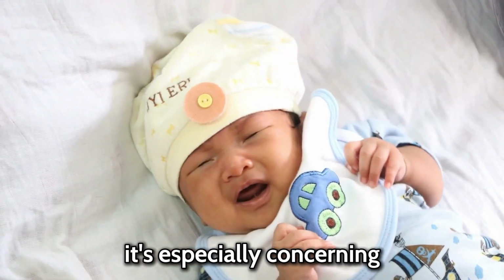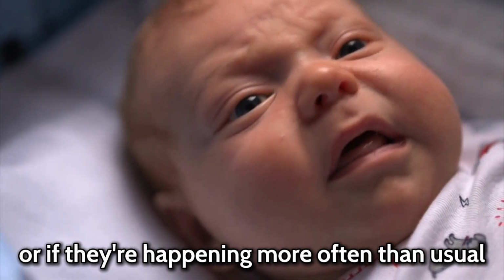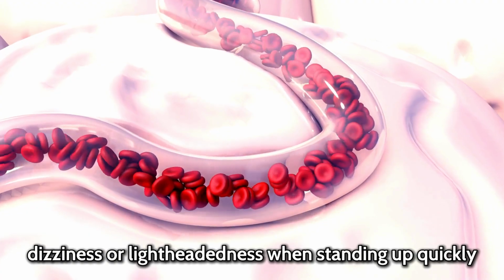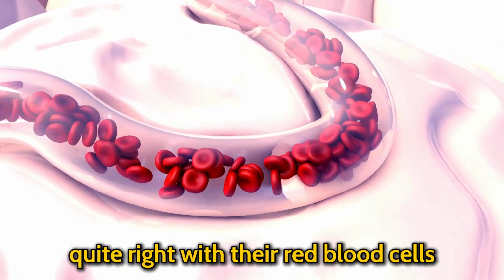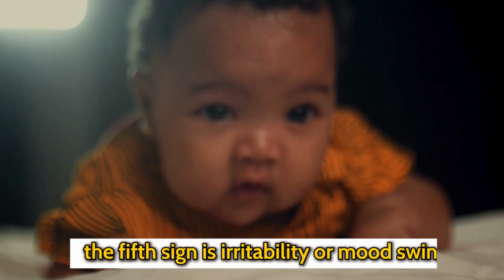It's especially concerning if the headaches seem to come out of nowhere or if they're happening more often than usual. Dizziness or lightheadedness when standing up quickly can be another indicator that something's not quite right with their red blood cells. The fifth sign is irritability or mood swings.